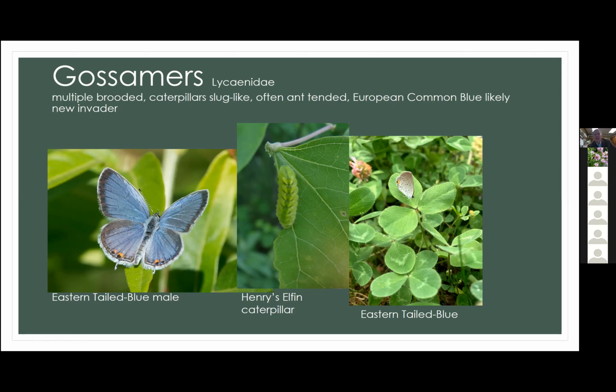The Eastern Tailed Blue is another one that has switched almost exclusively from native plants to clovers in the lawn, clovers in a field, or on the edge of a woods or something. And it will use some of our native legumes as well.